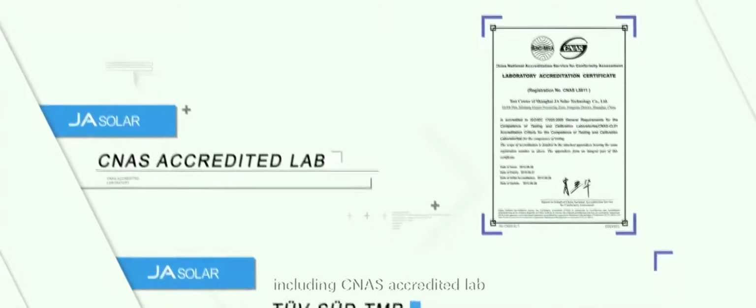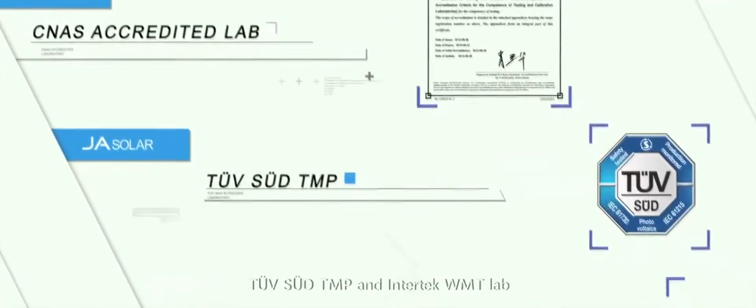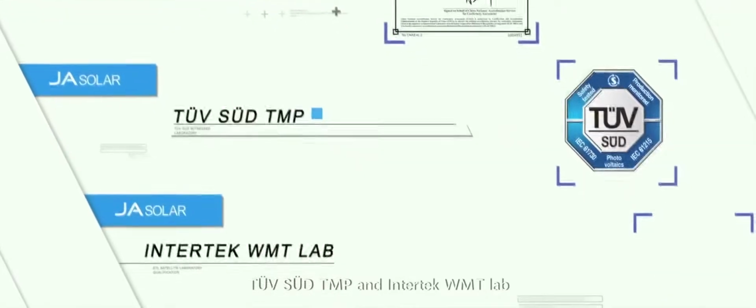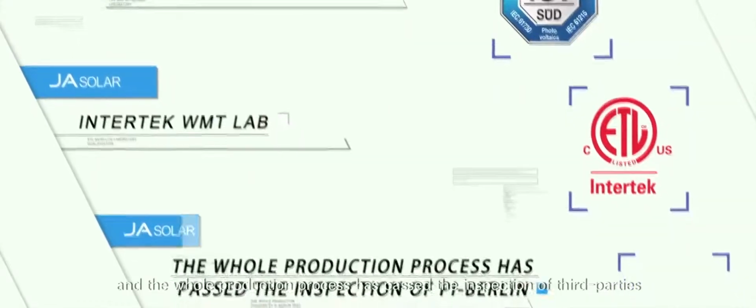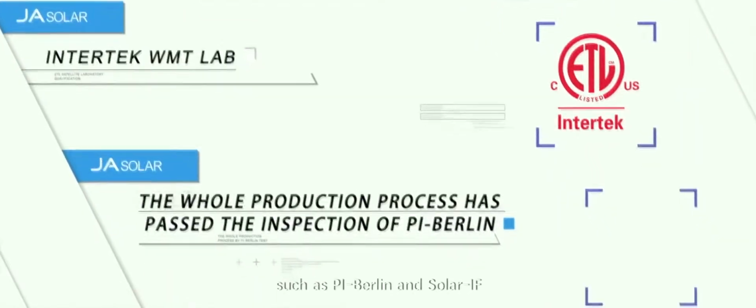JA Solar has a strict quality inspection system and authoritative third-party accredited laboratories, including CNAS Accredited Lab, TÜVSÜD TMP, and Intertek WMT Lab. And the whole production process has passed the inspection of third parties, such as PI Berlin and Solar IF.